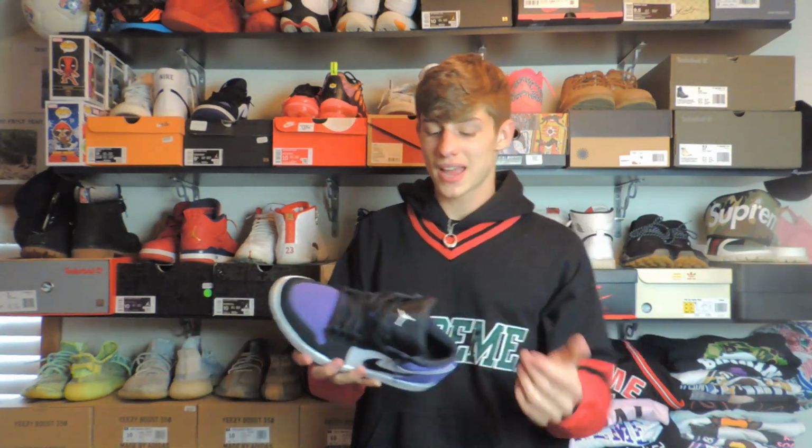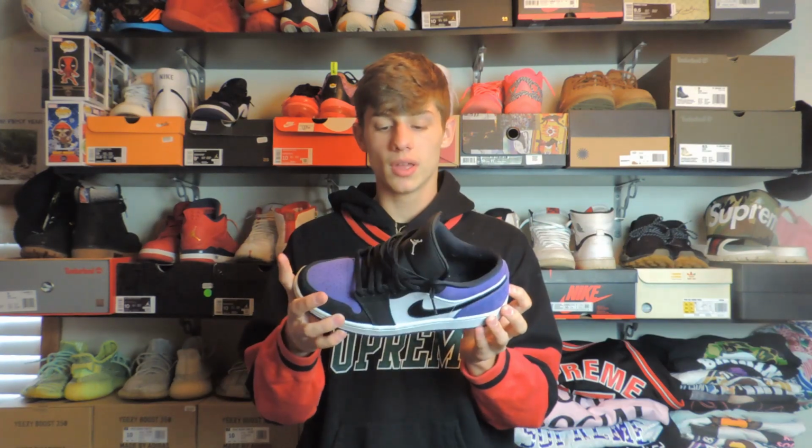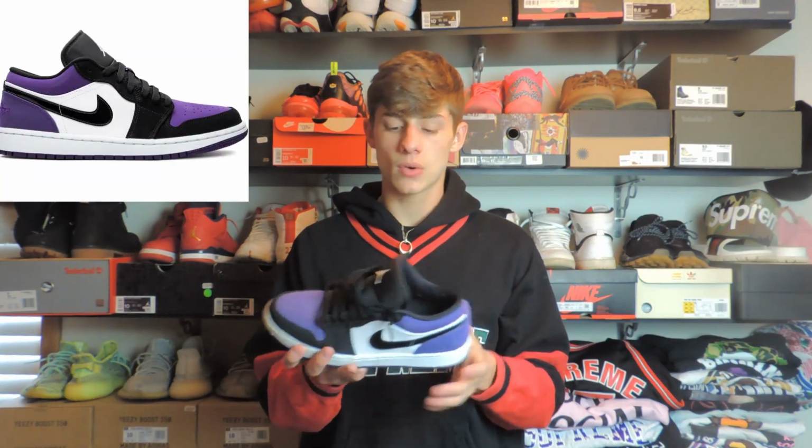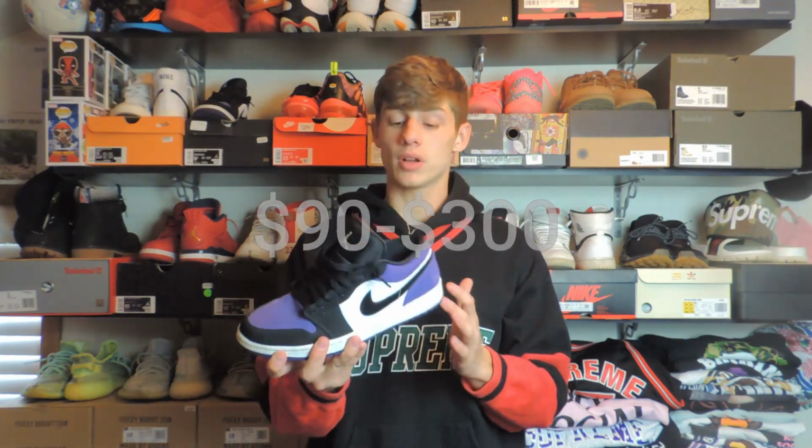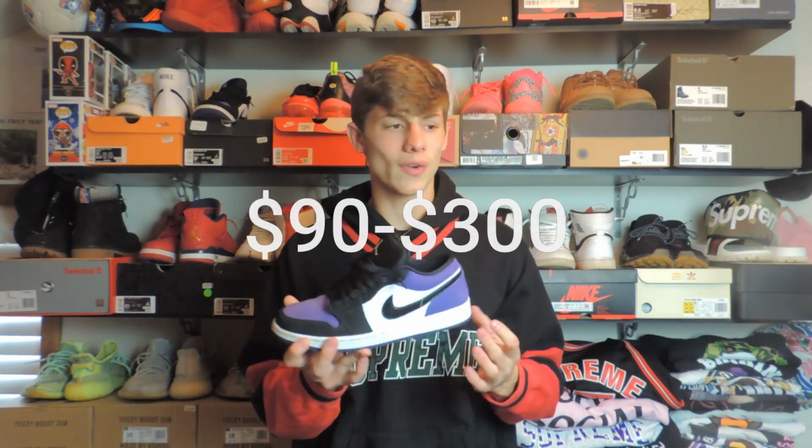All right, y'all, up next I have these. These are Air Jordan 1 Low Court Purple. Any of the Jordan 1 Lows are honestly pretty affordable right now. They actually are increasing in value. When I bought these, I only got them for like 90, and now they're around 260, which is crazy. If I knew that was going to happen, I would have bought two pairs and made money and been able to keep a shoe.